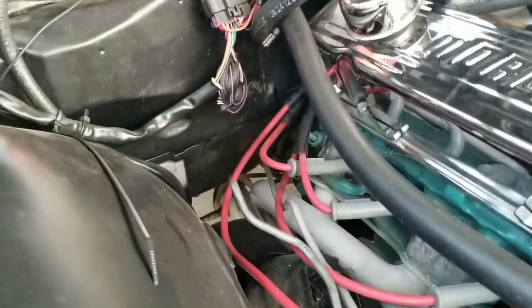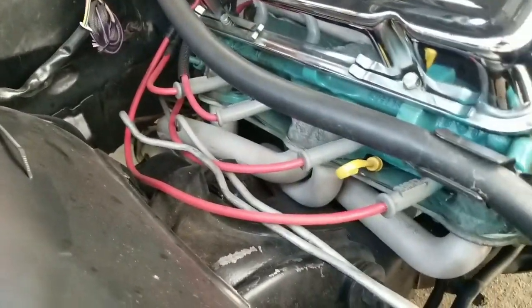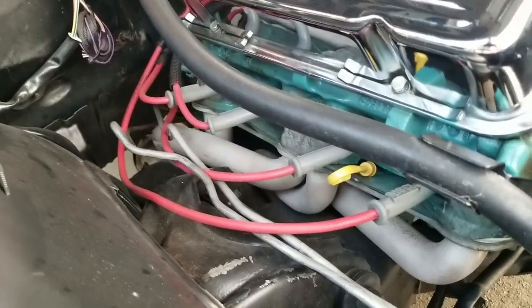That's a terrible spot. It's very hot. This motor puts off a ton of heat, which is ridiculous.